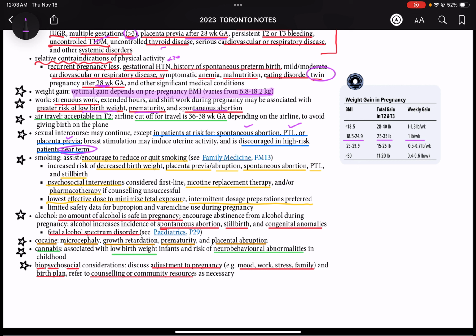So moving forward, we're going to talk about smoking. Assist, encourage to reduce or quit smoking. What can smoking cause in pregnancy? It can cause decreased birth weight of your baby, placenta previa, placental abruption. It could cause spontaneous abortion, preterm labor, stillbirth. So it can cause increased risk of many complications. Psychosocial interventions should be considered the first line, but nicotine replacement therapy can also be used. And then you can think of pharmacotherapy, but you have to use the lowest effective dose so that there's minimal fetal exposure.